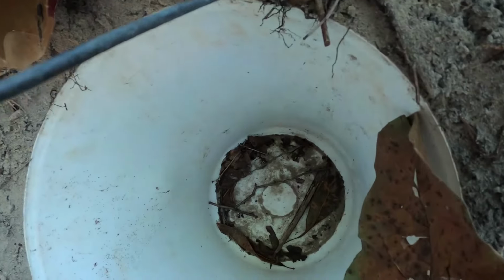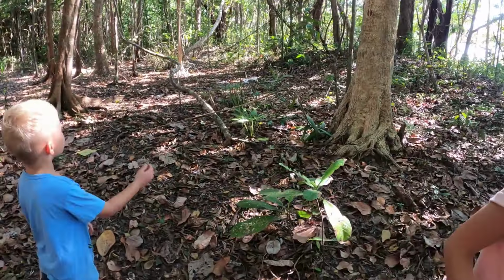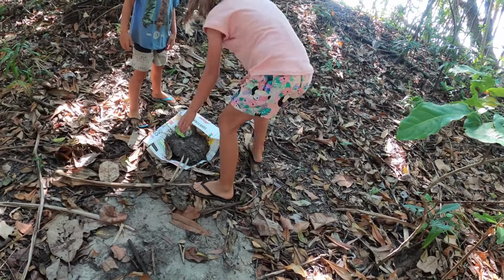Yes, Dan. Oh, there's some ants. They caught some ants. Oh, that's not very exciting. No, hopefully there's someone there. Let's go have a look in the other one. Okay, are we ready? I'm going to take it off.